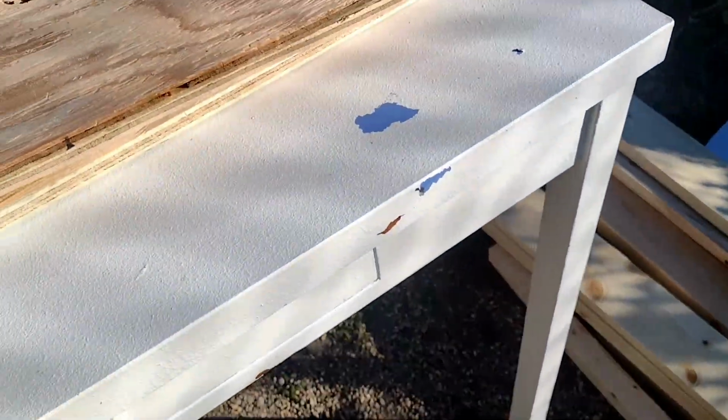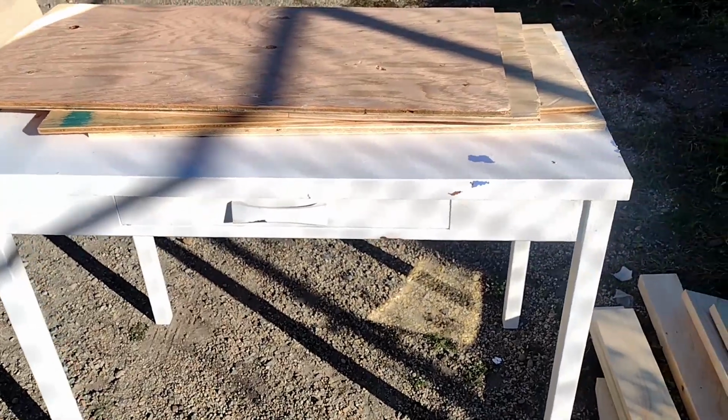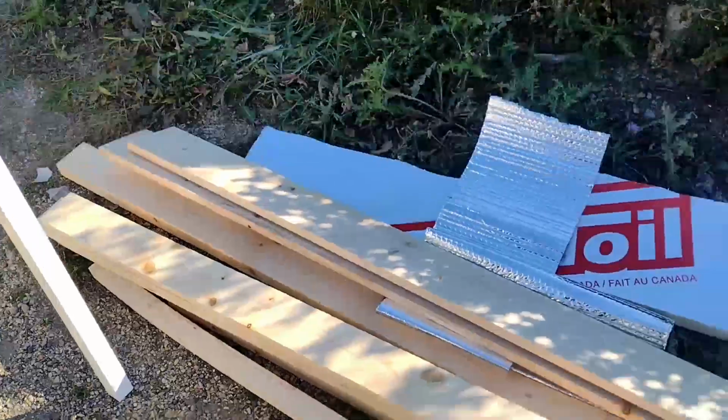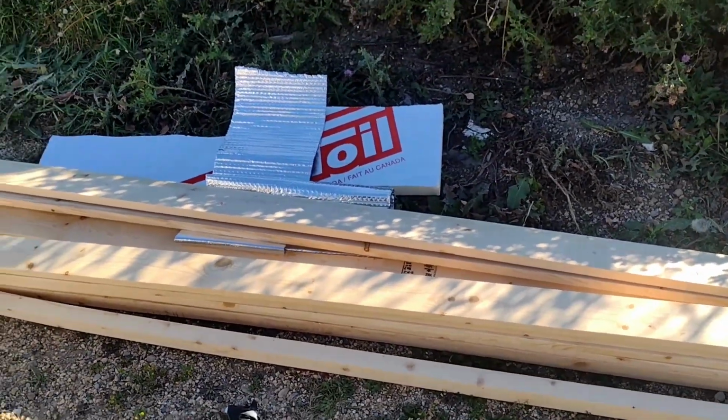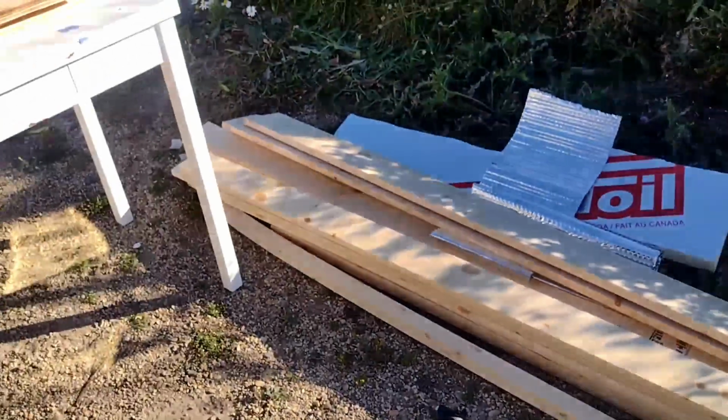I'm not sure what kind of wood it's made of, but I'm going to sand it down and then stain it. And then we've got some insulation because I want to finish the floor between the 2 front seats. There's some wood.